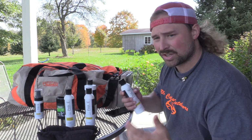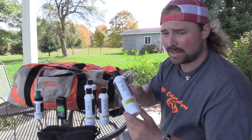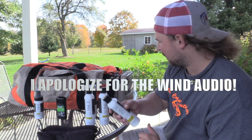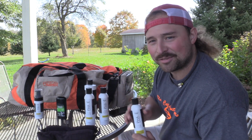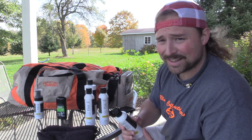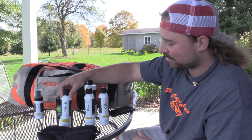This stuff is nice. It doesn't dry out your skin like crazy, like most washes. Then the thing I like about this right here, this is the FAZE shampoo and conditioner. Now this is spa quality stuff right here, boys. So she keeps the mullet soft. I can tell you that. That's what I was worried about, while keeping you scent free.